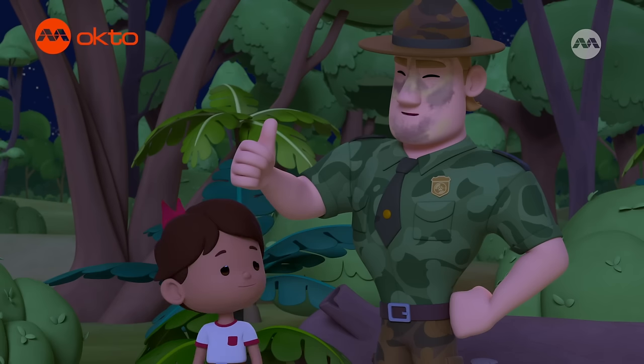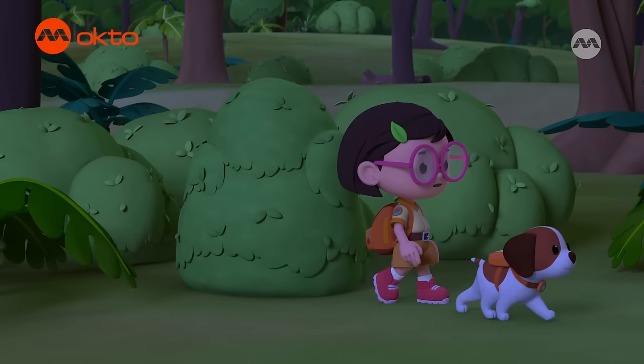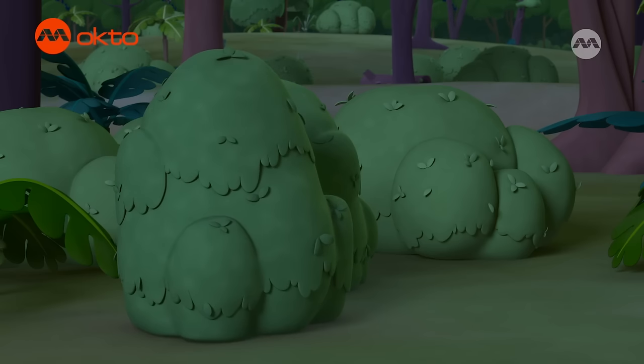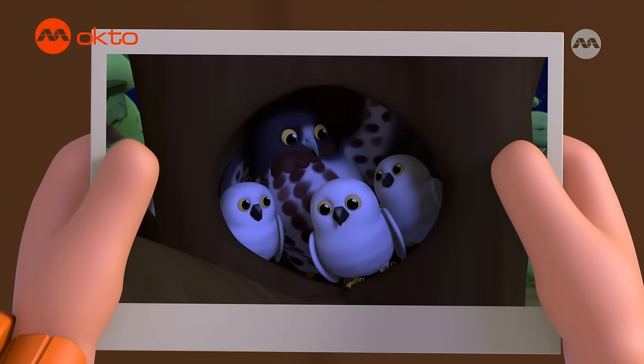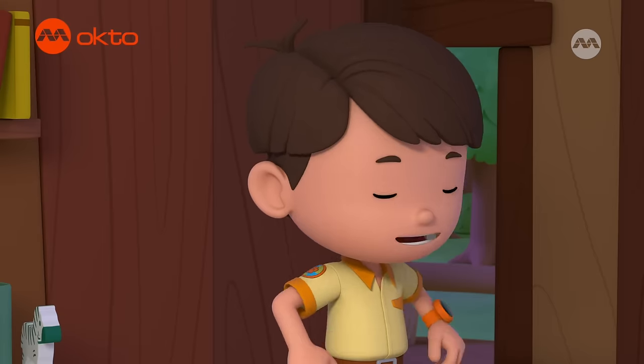You did well, Junior Rangers. Good night. Come on, Leo. Let's go home. Guys, come over here. Wait for me. Mission accomplished. We managed to put the baby owl back in its nest.